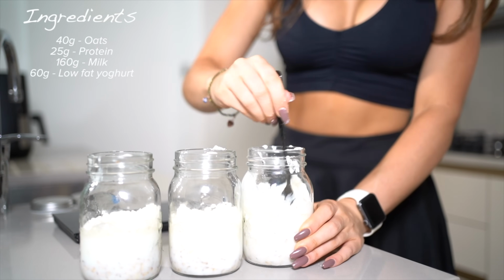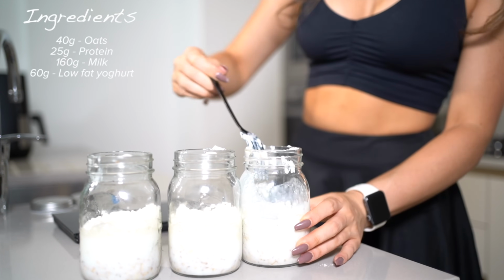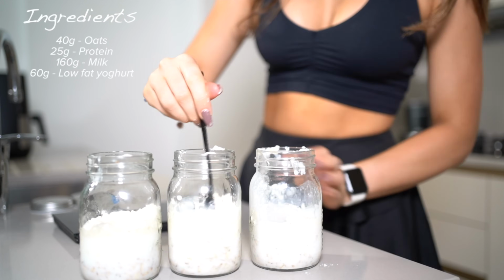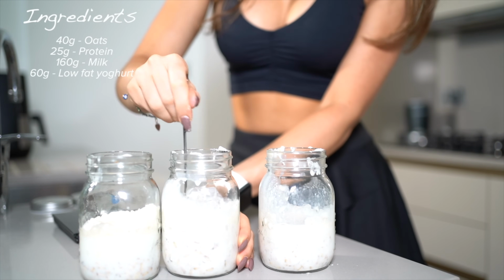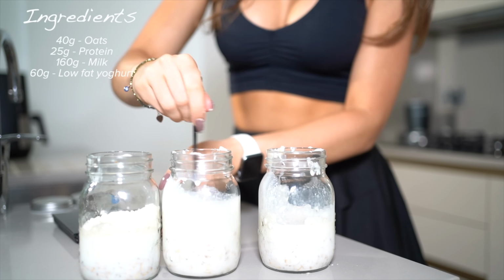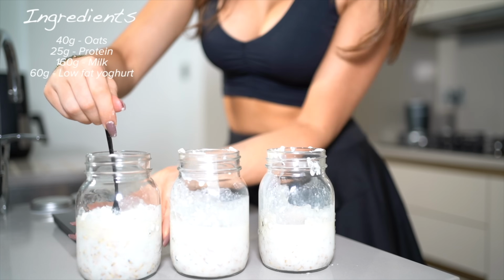And something I just love about overnights is how versatile they are, because you can just swap and change your flavors. Like if you're someone who just gets really bored with repetitive breakfasts, then these are great because you can change up your toppings.